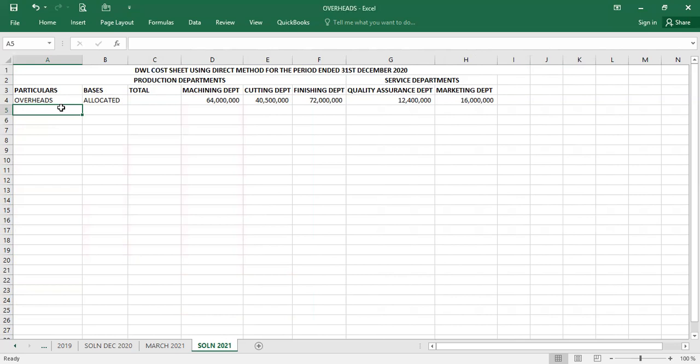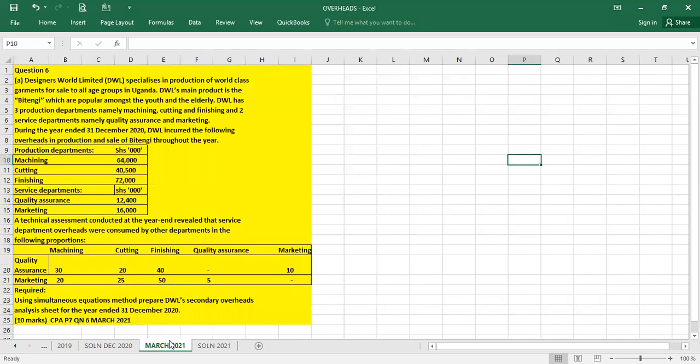What do I mean by inter-service components not being allowed in the direct method? You are seeing that here the quality assurance distributed some 10, the proportion of 10, to the marketing department. What the direct method suggests is that when we are distributing these production costs, we don't give to service departments. They don't get anything. We distribute whatever is in the service department to the production departments without distributing this.